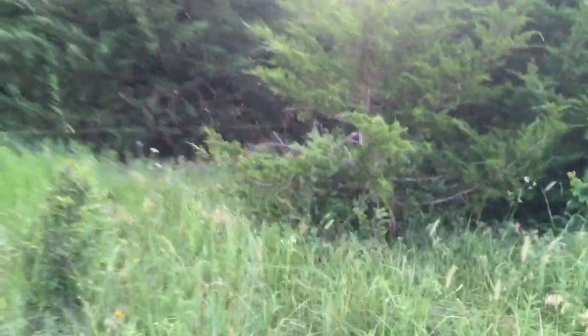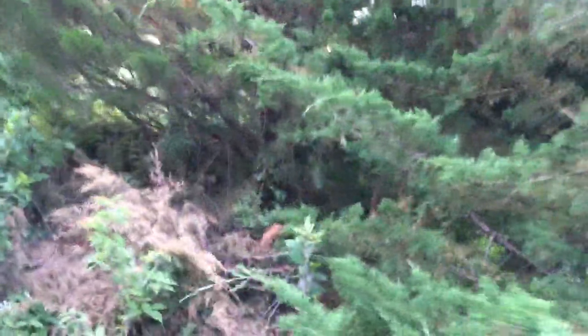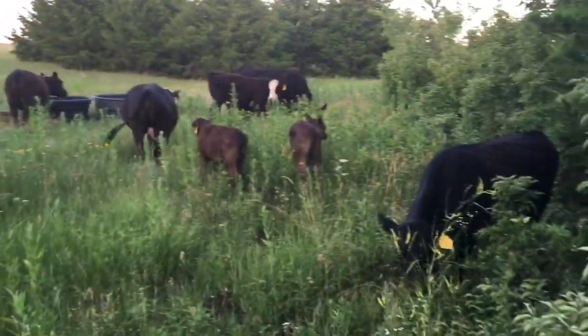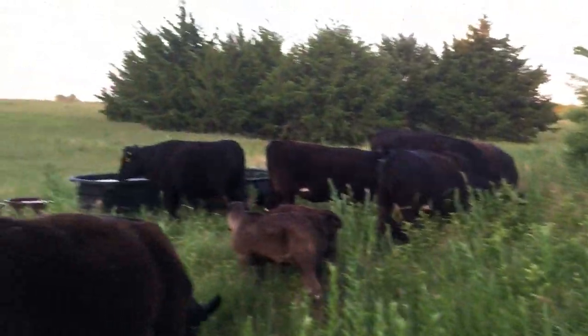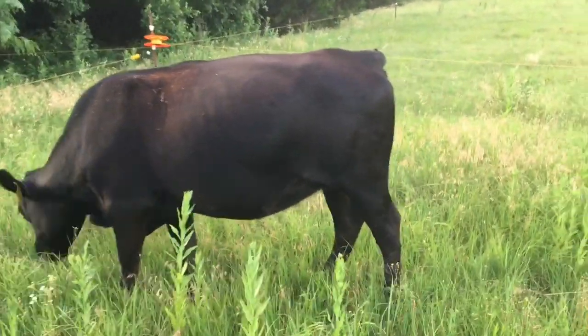Well, these cattle must be done checking this out. I think they're going to go get a drink of water, so we'll follow them back up here to the water trough. And there they are. She's getting nice and fat and slick.